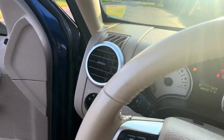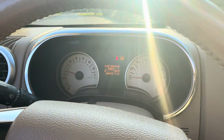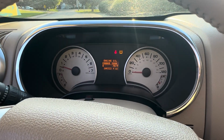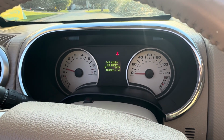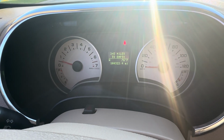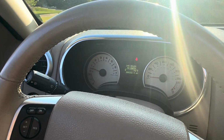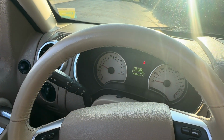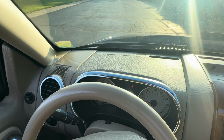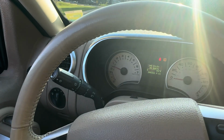So that 4-liter starts right up. We have some faults again with the tire monitor, and then the oil. I just changed it, but I didn't reset the light. But as you can see, we have 166 on it. I think I bought it with like 160 or 161. So I put some mileage on it. And again, it's been pretty good overall. Doesn't get the best gas mileage, but I don't know. It doesn't bother me all that much.